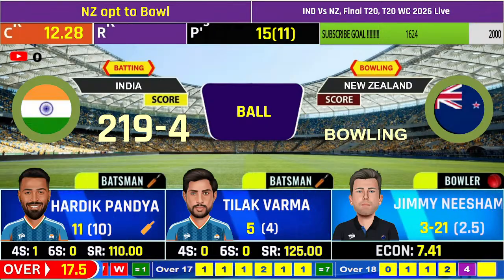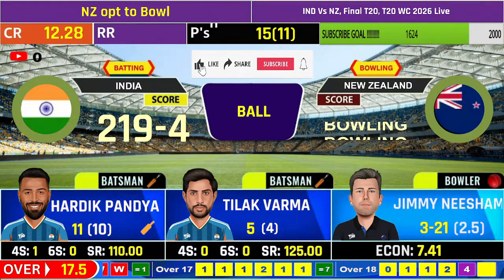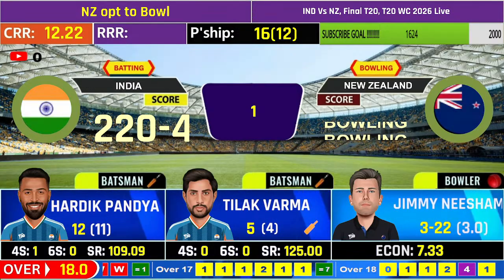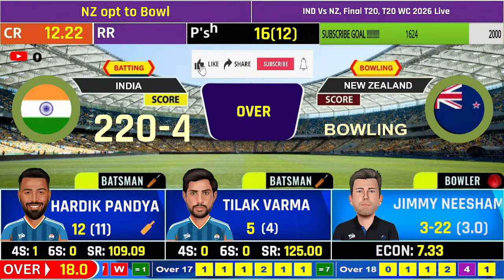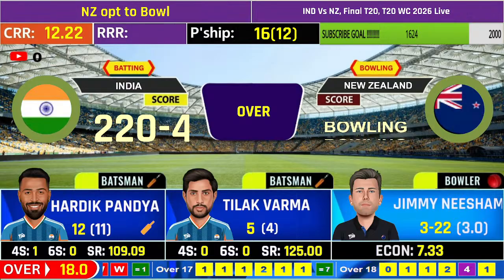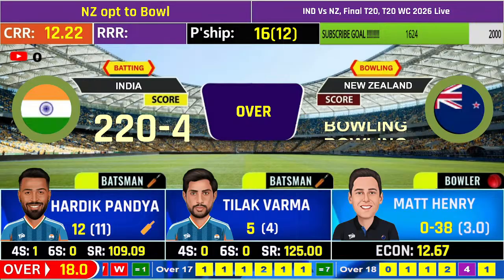Being supported. The phone booth there. He jumped into it, threw on his suit, and got the cape out to Phillips. Nearly. He's normally a fantastic timer of the ball. Eight off this Nisham over. Finds the fielder again. All of a sudden they're about 15 on the ground. 9 off at 220 for 4 with 2 to play.